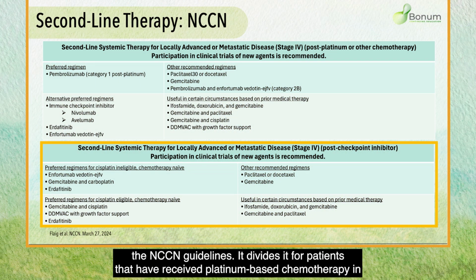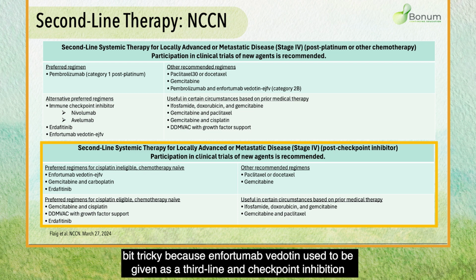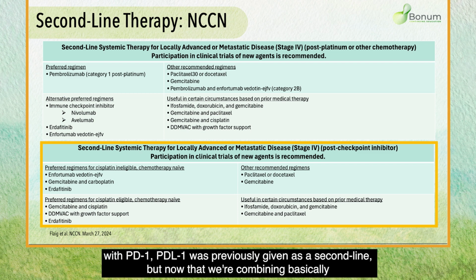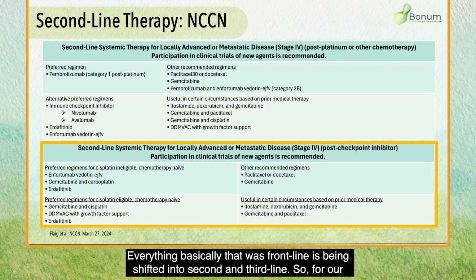So let's start off with the NCCN guidelines. It divides it for patients that have received platinum-based chemotherapy in the frontline setting, and then patients that have received checkpoint inhibitor. Now, it's a little bit tricky because enfortumab vedotin used to be given as a third line, and checkpoint inhibition with PD-1, PD-L1 was previously given as a second line. But now that we're combining basically second and third line and becoming frontline, what do we then give in the second line setting? Everything basically that was frontline is being shifted into second and third line.